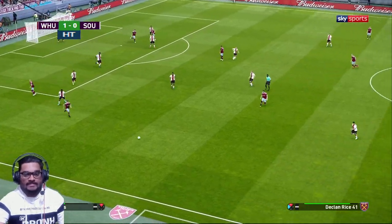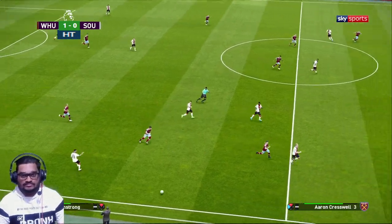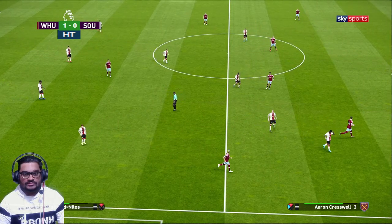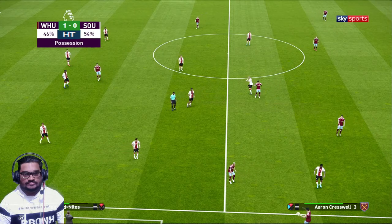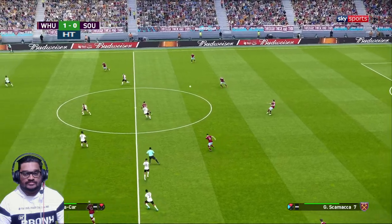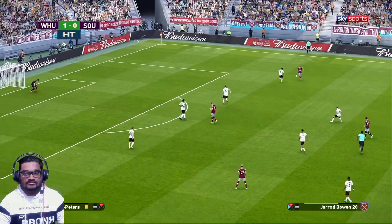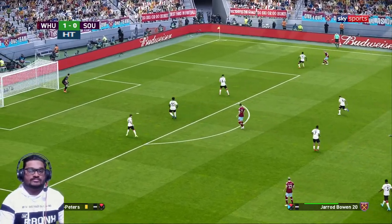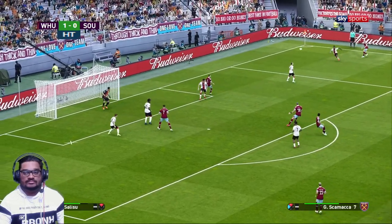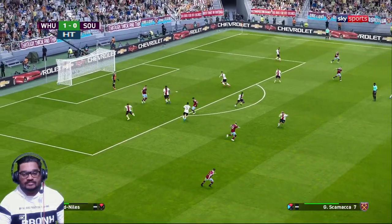The ball is loose and the chase is on. That's what has to be done now, no question about it. This is a really front-footed approach. Well, the question now is whether they can sustain it. And it's played forward. Can he get away here? Played into the middle. And he just whacks it away.